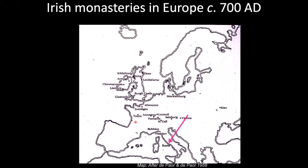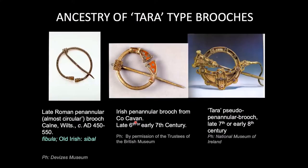Now, this had its impact on the design of the Tara brooch, because if you wanted to found a religious establishment anywhere outside Ireland, or probably in Ireland as well, you had to get the permission from the local elite to do so. That way, they came in contact with the very richest and most powerful members of society, and they saw their jewellery. So this had a very big impact, both on the shape and on the decoration.